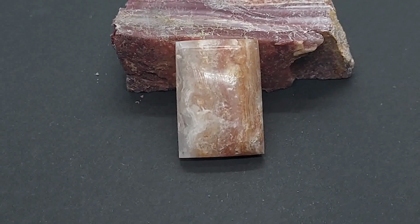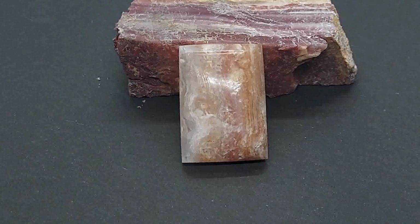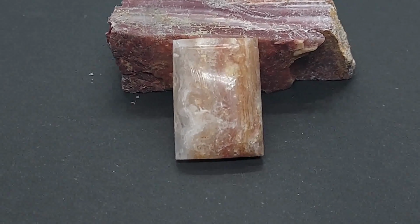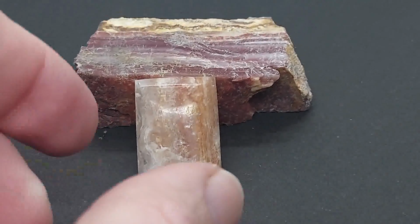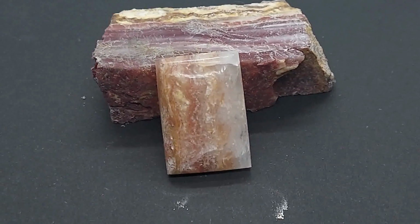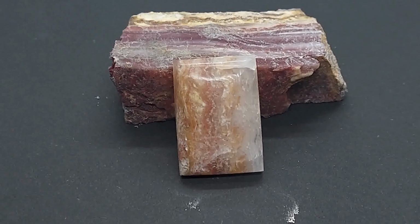This one could use some more polish. I think I need to go back to about 600 grit and redo it. But you can see all those layers really, really well in it. Flip it over, look at the other side. You can also see that crack really well on that side.